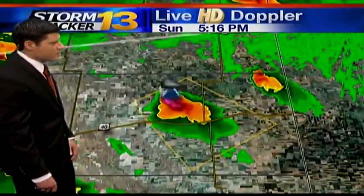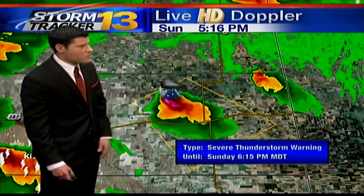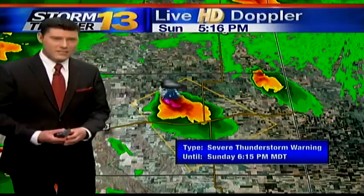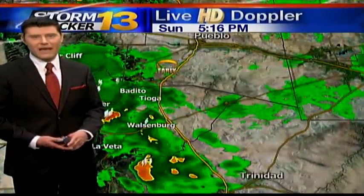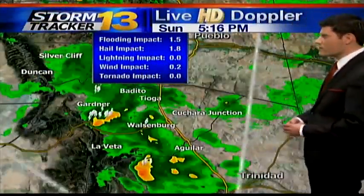Now, the system that we did have the severe thunderstorm warning issued for, just into the eastern portions of the state right now, is set to expire at 6:15. So these cells are starting to mature as they move throughout eastern Colorado. The main impacts: a little bit of hail, gusty winds and some rotation, so keep that in mind.